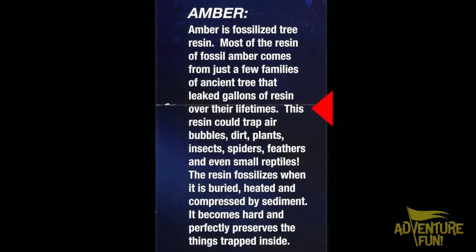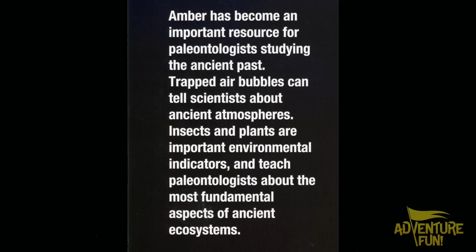This resin could trap air bubbles, dirt, plants, insects, spiders, feathers, and even small reptiles. The resin fossilizes when it is buried, heated, and compressed by sediment. It becomes hard and perfectly preserves the things trapped inside. Amber has become an important resource for paleontologists studying the ancient past. Trapped air bubbles can tell scientists about ancient atmospheres. Insects and plants are important environmental indicators and teach paleontologists about the most fundamental aspects of ancient ecosystems.